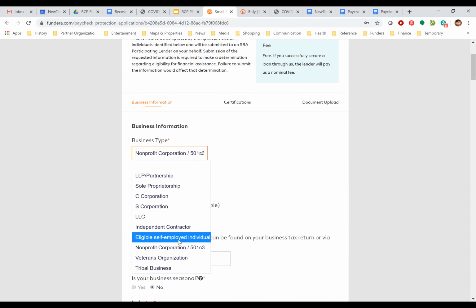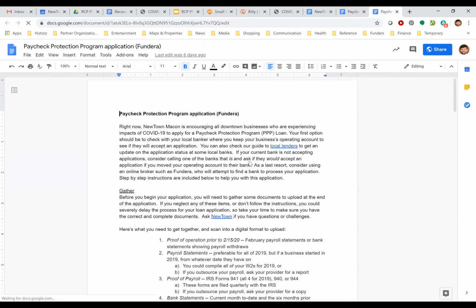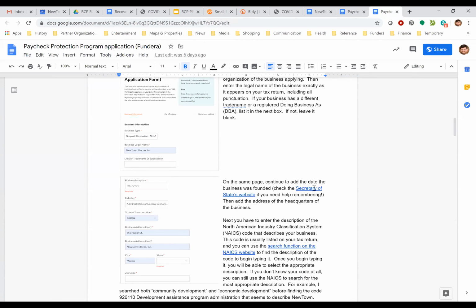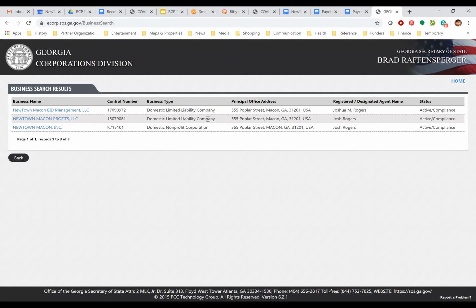So in this case, I'm going to fill it out for Newtown Macon, and we are a nonprofit corporation, a 501c3, but there are options for LLC, S Corp, C Corp. Now, on our step-by-step guide, I've got some helpful links just in case you don't remember how your business is organized. And don't be embarrassed. There's a next section that you're definitely not going to remember. So right here, I have a link to the Secretary of State's website for the state of Georgia. And if you're forgetting anything about the basic information for your business, if you just enter your business's name into the search function, you're going to be able to pull up all of this.